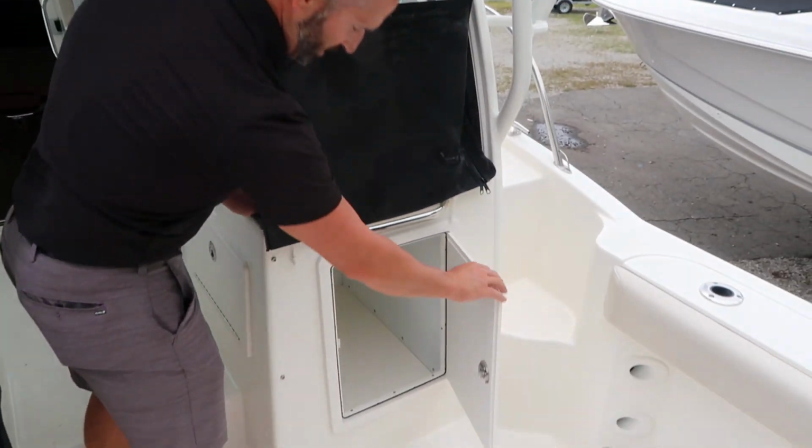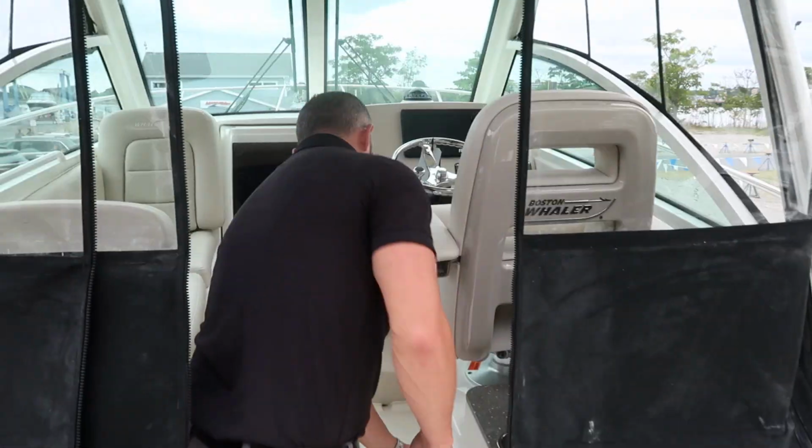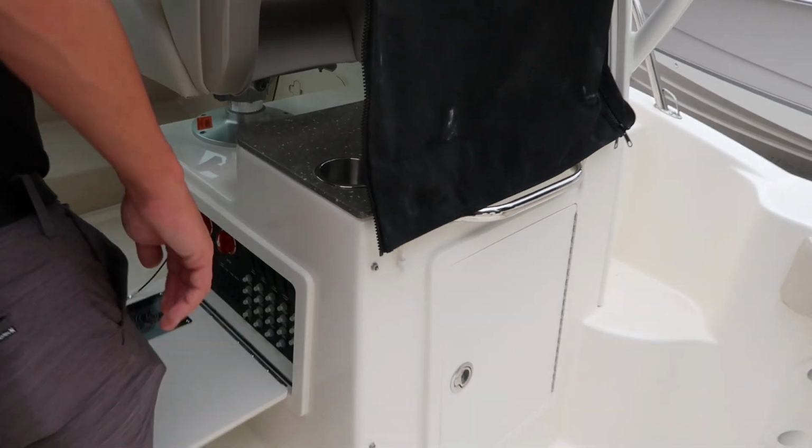Starboard side behind the helm, nice area for two 5-gallon buckets. Coming in here, you have your battery switches, very easily accessible.